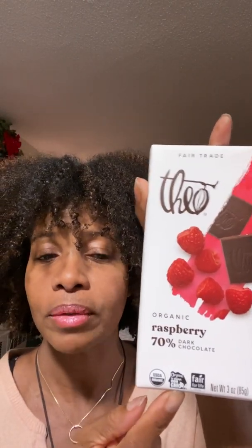Now, I have this brand Theo, and you see here it says USDA organic, and it says non-GMO. Many products are being labeled non-GMO because they know more and more consumers are aware of GMO, and consumers who are aware of it are going to look for these kinds of labels. Non-GMO means that it is not organic, but it doesn't have GMO ingredients. In this case, it's USDA, but they also put the label non-GMO.